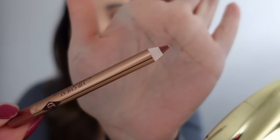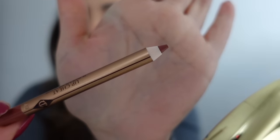Next one. I love Charlotte Tilbury lip liners. This is in the shade Hot Gossip. It's neutral and it will match the lip gloss. See, that's what I mean. All the colors, the shades complement each other. The lip gloss, the lip liner. There is a lipstick as well.